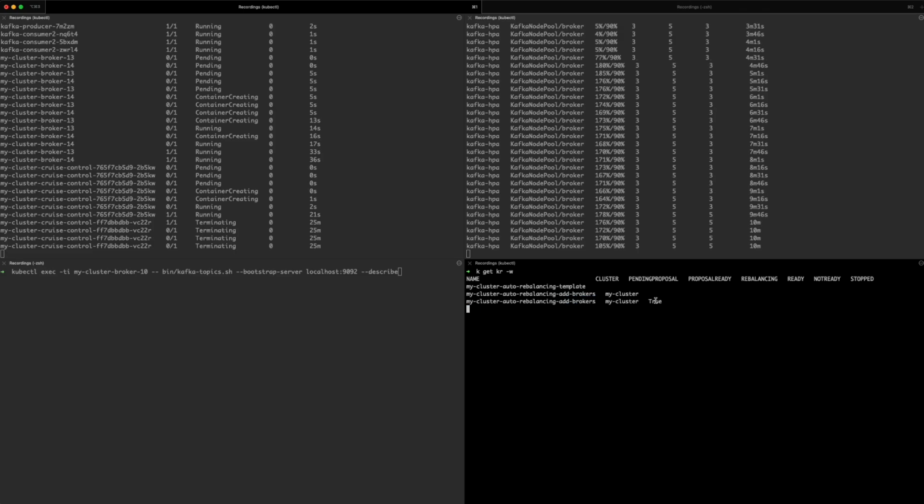And right now we are waiting for Cruise Control to generate a proposal on how the topics might be arranged. And once the proposal is ready, the operator will automatically approve it, and Cruise Control will start moving the topics around. So the proposal is now ready and it started rebalancing. Now it depends on how big your brokers are how long the rebalancing will take. In general, it should be around a few minutes before it finishes. This is one of the areas where the tiered storage helps because you don't have that much data on the individual brokers, and most of the data is stored in the other tier of the tiered storage. So that makes it a bit faster, but we will still have to wait a few minutes for the rebalancing to happen.